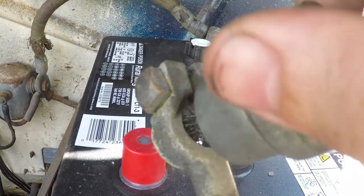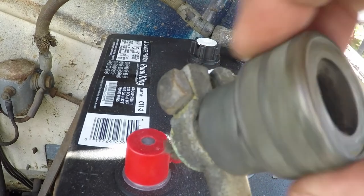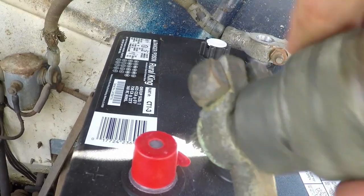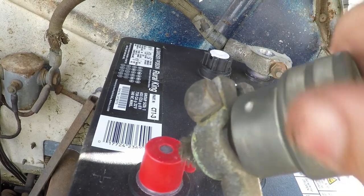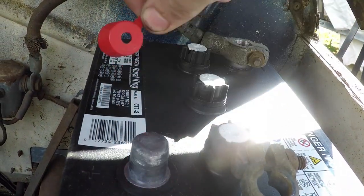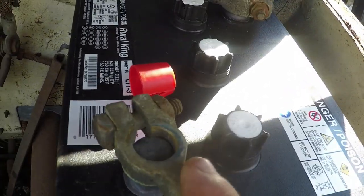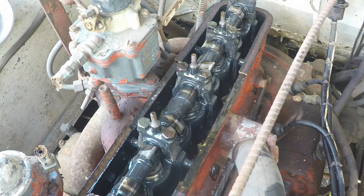And this is positive ground. I'm not anywhere near bringing that stuff in either. Yep, all that dust. Think the starter solenoid still works? No wonder. There we go. Oh, that's brass. Okay. Let me just, no shorts yet. Got it out of gear, I think. I don't know. Holy crap, it spun.